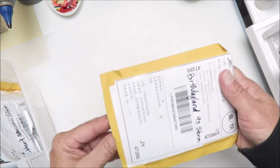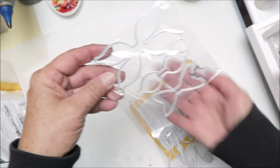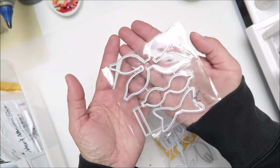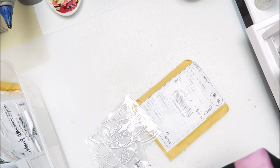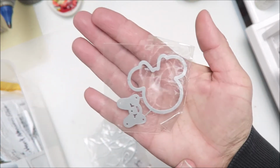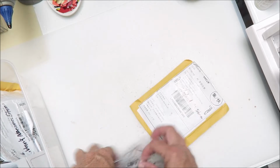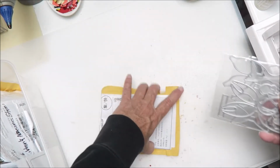I also ordered, this is from Birthday Land 93 Store, some dies, and they're just ribbon dies. So there's the one ribbon die. And here's the other ribbon die. And then they sent me a free die. They sent me a free die as well. And how did they know I love Minnie? So I got that from Birthday Land 93 Store.